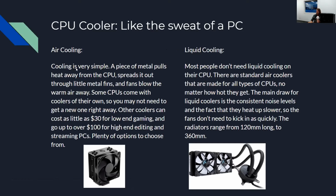So air cooling is very simple. A big old chunk of metal sits right on the CPU, right in here, pulls all the heat away that your CPU generates, spreads it out to some little fins, and the fans just blow the hot air away. Simple as that.